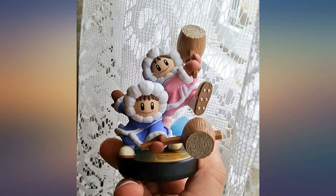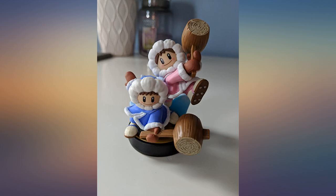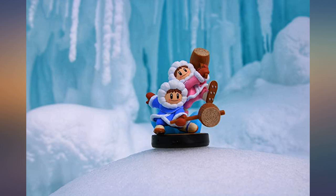The details on these little guys are great. Picked them up for our 6-year-old. He loves them in and out of Smash Bros. Ultimate. We took them out for a photoshoot. Had so much fun. Goes great with my collection. Love the details. One of my favorites.